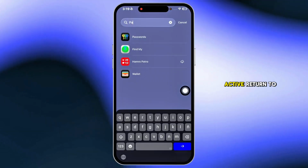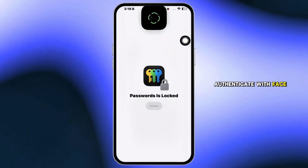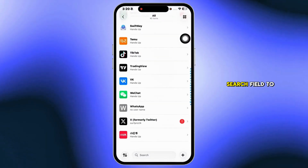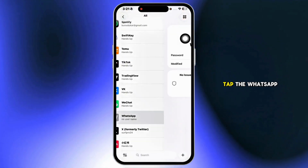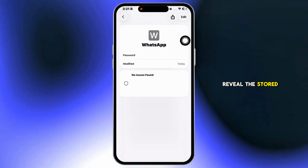Once Keychain is active, return to Settings and select Passwords. Authenticate with Face ID or your passcode when prompted. Browse the list or use the search field to locate WhatsApp. Tap the WhatsApp entry and then tap the eye icon beside password to reveal the stored password.